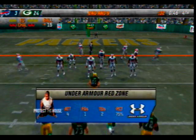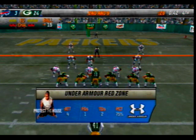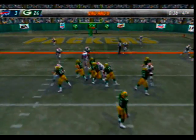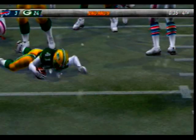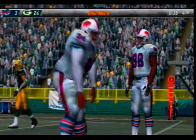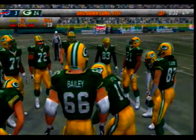Second and 9. Ball on the 15-yard line. Set. And they go with the delay. Thomas comes up to make the play at the 13-yard line. Jones paddles his way forward for what appears to be a 2-yard pickup.